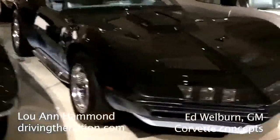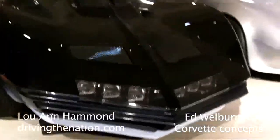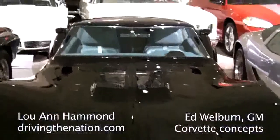So, even the little gift at the manta ray, which again was inspired by fish. So you can see Stingray, Mako Shark, manta ray. It's obvious where the inspiration came from in the form vocabulary. This car really had a huge influence on the third generation of Corvette.